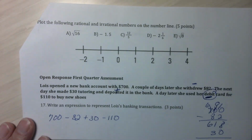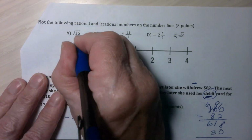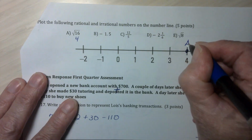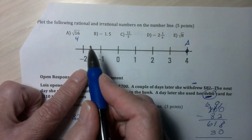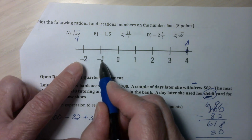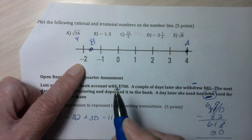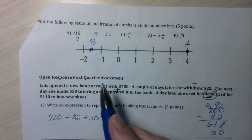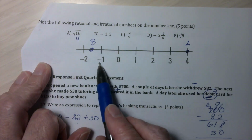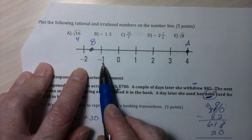Now let's go putting them in the right spot. On this one, let's make sure we have them in the right spot. The square root of 16 is 4. Put a dot on the 4 and put the letter A above it since it has a letter. Negative 1.5 is in between negative 1 and negative 2. Put your dot and the letter B. Kids, my technique for this is say it lives between these two numbers because sometimes kids will put it between negative 1 and 0 because they aren't careful. So just say that's between this one and this one.